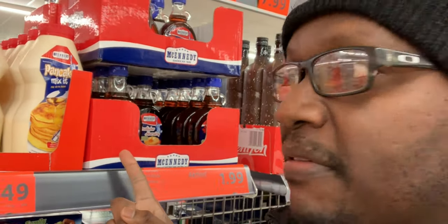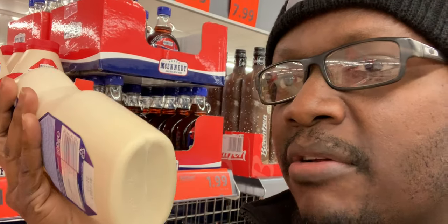So here you can find some pancakes and syrup and stuff like that. In the States, I've never really seen pancakes come in a container like this, but I guess it's kind of convenient. All you do is add the ingredients to it and shake it, shake it, shake it.